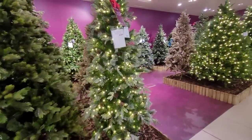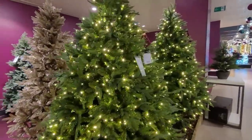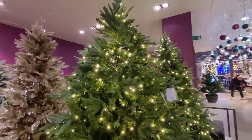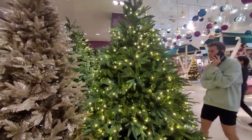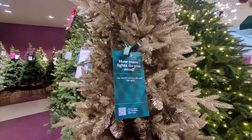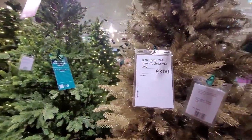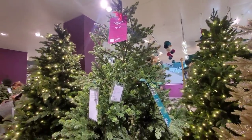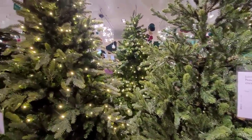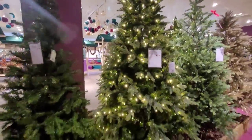Give you a good look at these. Look, it's like a little forest. Look at this beauty. Isn't this one lovely? Is this Brunswick? Oh, it's a Sloane. Oh, I obviously like this one, being a Chelsea gal and all. This one's gold tips, something a bit different. Tells you how many lights you need. I normally go on 100 lights per foot. So I like a bit of a bedazzled look. That's a tall one. Gonna need a step ladder to reach the star on the top for me there.